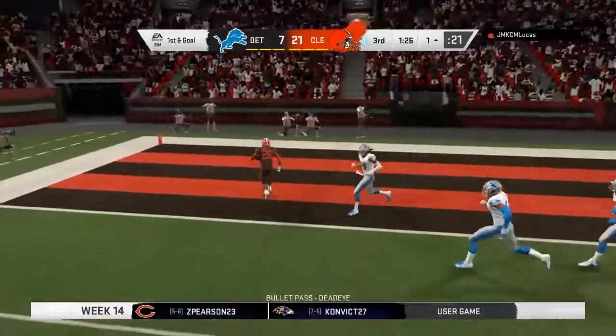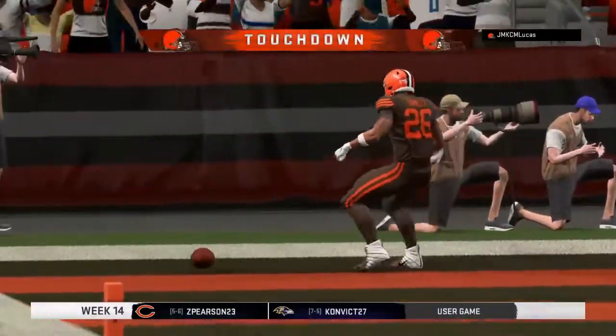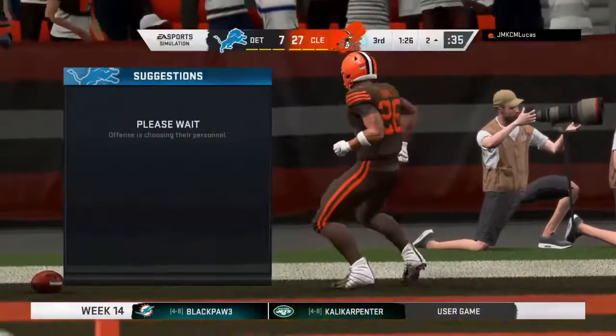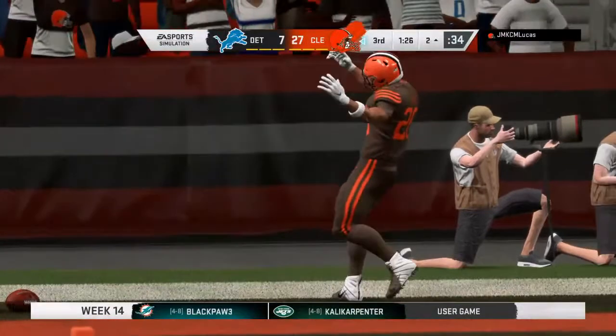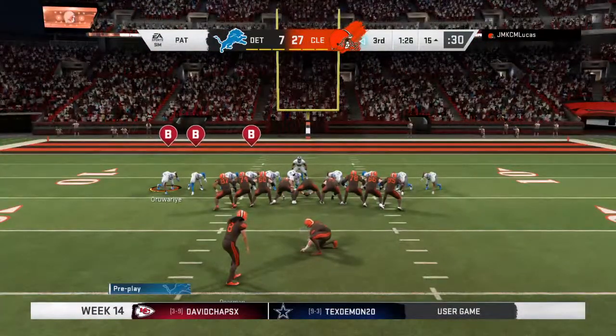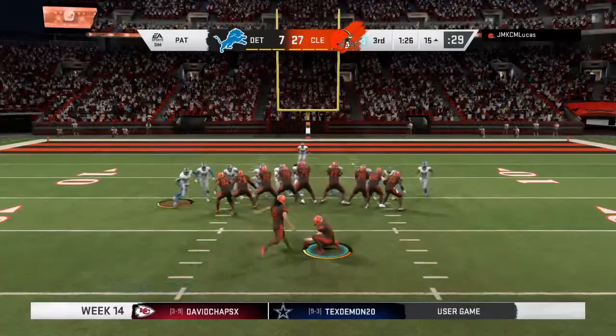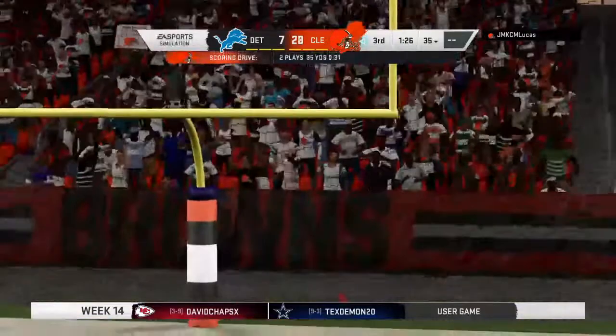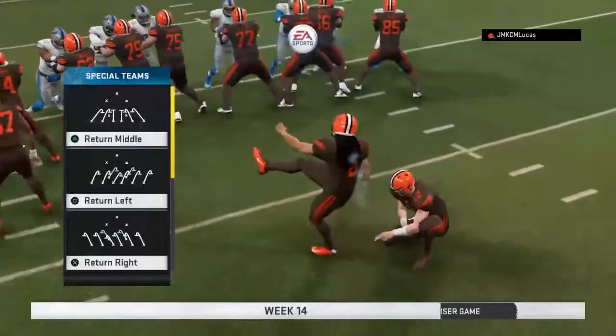They'll get this out to Barkley, complete. And he is into the end zone. Touchdown, Cleveland. Saquon Barkley with touchdown number 8 on the year. And the Browns are going to tack on to their advantage. The extra point up and good. And the lead now to 3 touchdowns at 21.